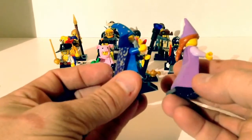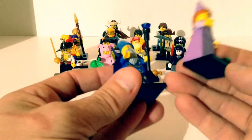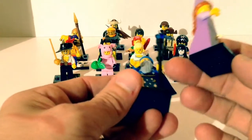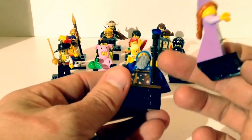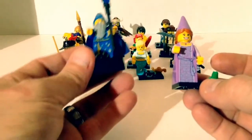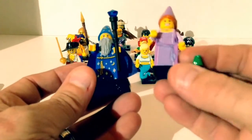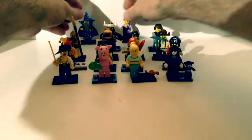You feel for that slope, and then all you have to do is feel for this frog, or you can feel for that staff. Now this staff is made up of 3 parts, but you'll know if you have that piece in there. So if you find the staff, you've got the Wizard. If you find the frog, you've got the Princess. So that takes care of those 2. So let's put them in the back.